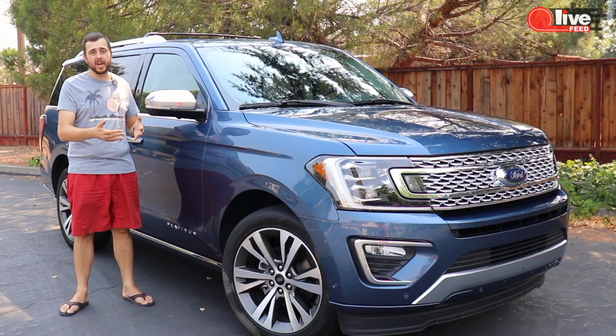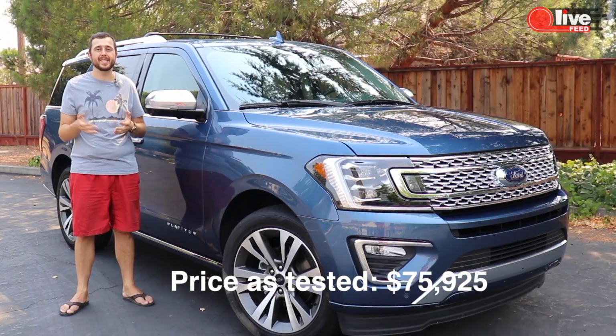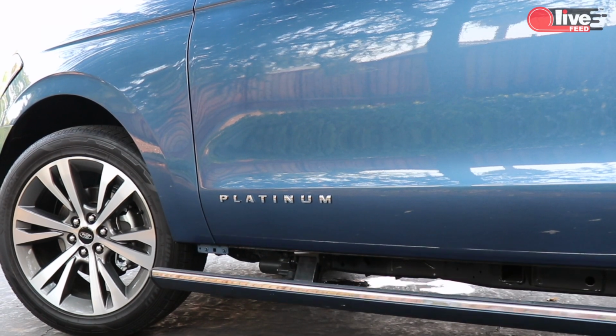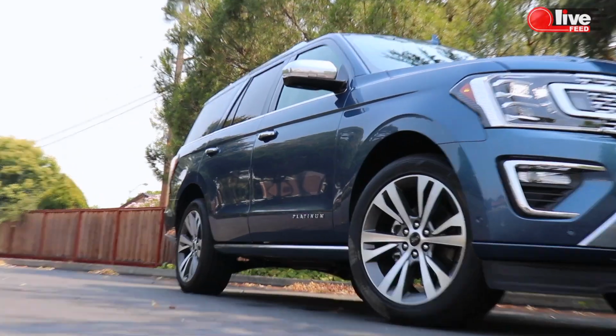I do like how it drives, I do like how it looks, and even with a $70,000 price tag, I still see a lot of value. Buy it or not? Try it out. I'm sure you wouldn't want to go and look elsewhere after seeing what Ford has to offer.